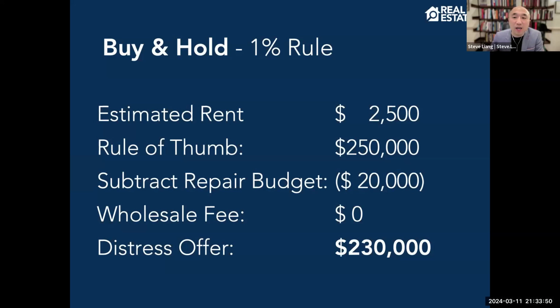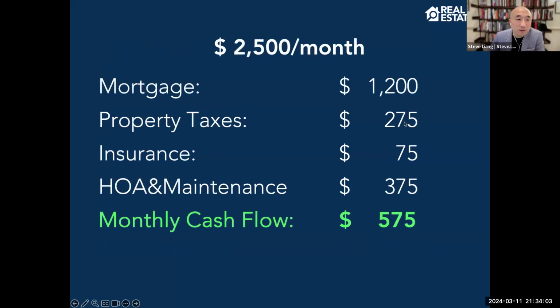And then we will also yield a monthly cash flow from holding this property. Let me give you an example of what the monthly cash flow would look like off of this $2,500 per month rent. Let's say in this example, the mortgage is $1,200 a month. We have to pay property taxes, which is $275 a month. We have to pay insurance and HOA maintenance, and subtracting everything from that $2,500 per month, it would yield a monthly cash flow of $575 per month.